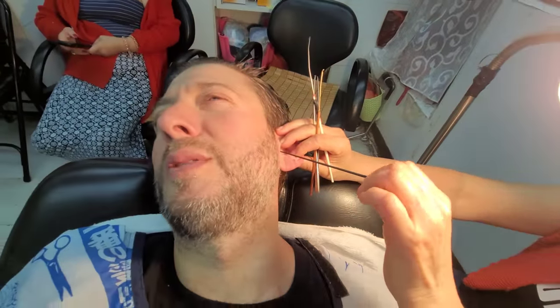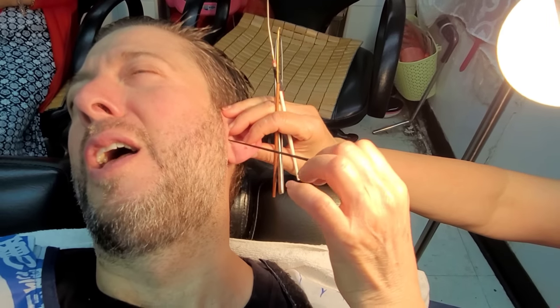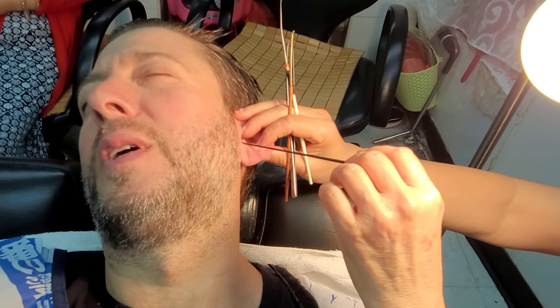Oh, here's the warm pleasure part at the end. She takes a hot cotton ball, heats it up with the light bulb, and just swishes it around. Oh, good one, May, good one.